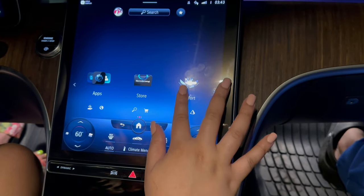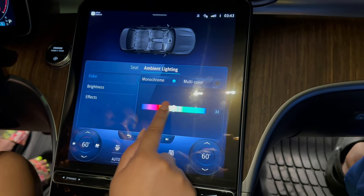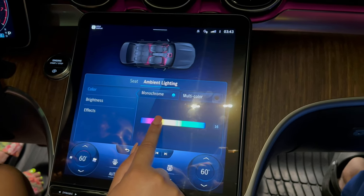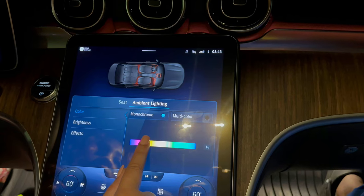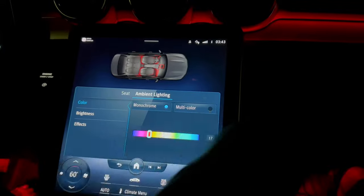And then I'm gonna show the ambient light. So I normally have it on my favorite, which is red. I'm gonna turn off this light in a second. I'm trying to get it to red. Okay. So this is the red. Look, you can kind of see it here. So you have the lighting on the door, and then down by the feet, you can see it too. And then in the cup holder. And then also in the back seats. You can see it too. And also up here too.